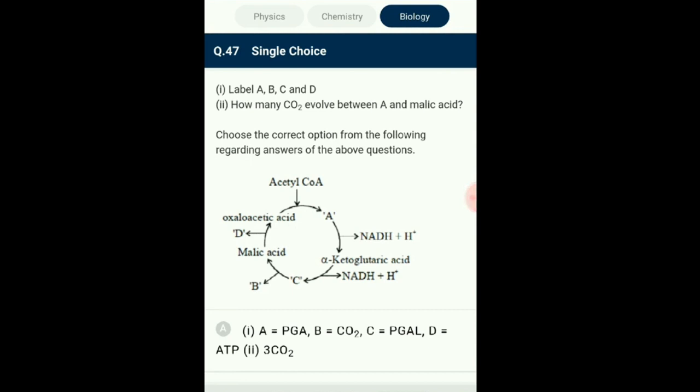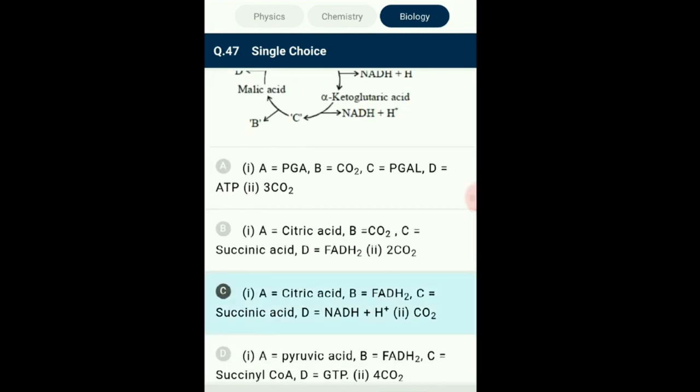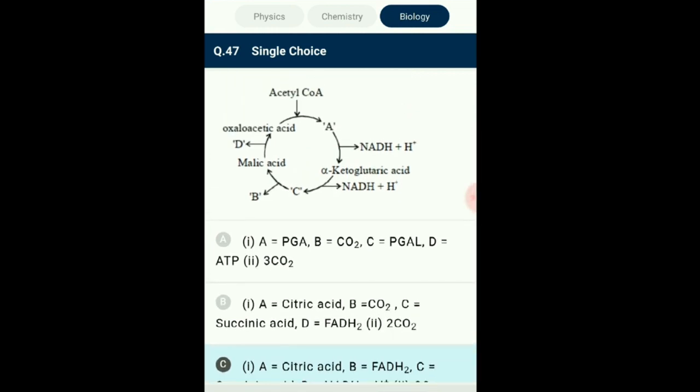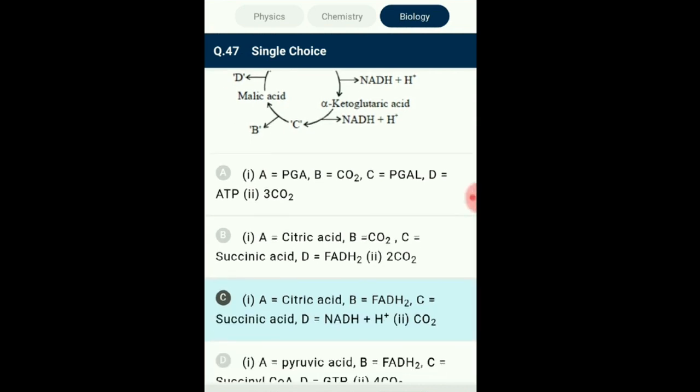The first step of all types of cell respiration. Here, A is citric acid, B is FADH2, C is succinic acid, D is NADH2. Second statement is carbon dioxide. So from the given diagrammatic representation, the correctly matching option is option C. A represents citric acid, B represents FADH2, C represents succinic acid, D represents NADH2. Second statement, carbon dioxide. So the correct option is C.